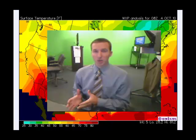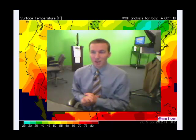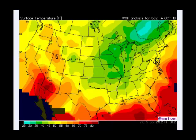Now, there are a few showers around this morning. I'll get to that in just a second. But let's begin with temperatures. These are the 4 a.m. Eastern Time temperatures across the United States, and notice a lot of relatively chilly air in the nation's midsection up into the Great Lakes and on into the eastern United States.